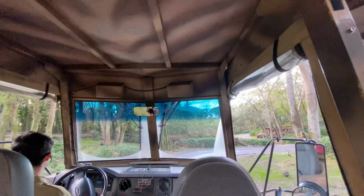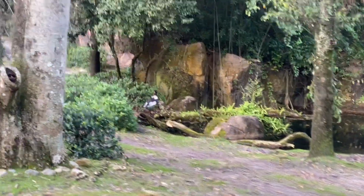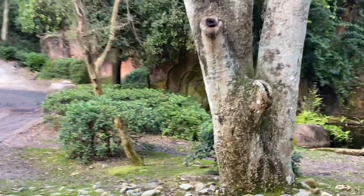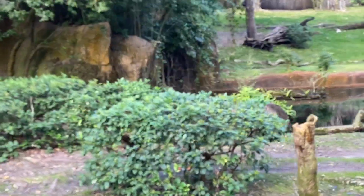See that big black and white bird hanging out kind of on the right there just before the water? That's a saddle-billed stork. He's pretty big. You can see he's got some really long legs. Saddle-billed storks are the tallest stork in Africa. They average about 5 feet tall. The tallest one ever recorded though was 5 feet 11 inches.